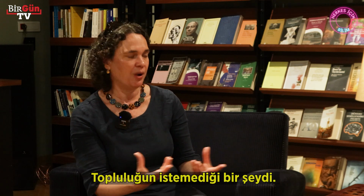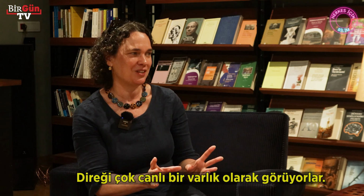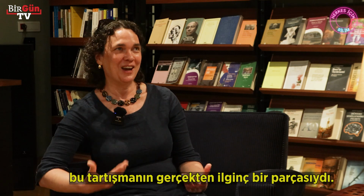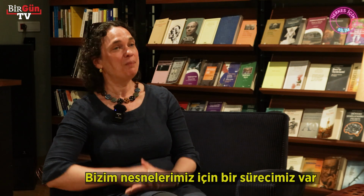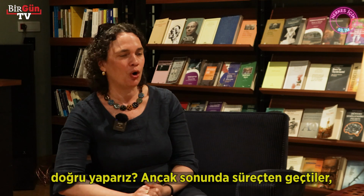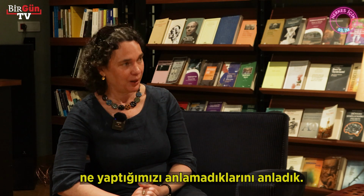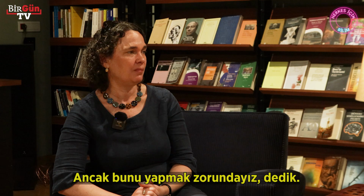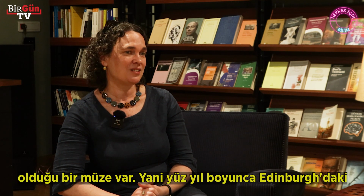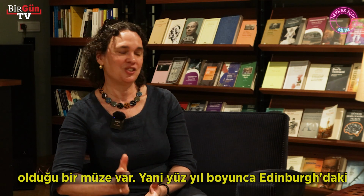They see the pole very much as a living entity. They do not recognise it as an object, which was a really interesting part of the discussion. More than that, isn't it? It's like, we have this process for our objects, and it's not an object. And it's like, okay, how do we begin this conversation and get it right? But they did go through our process in the end. We understood that's not how you see what we're doing, but we have to do this to make it happen. And it has been returned now to Canada, and there is a museum there where it's now on display. So it's been in the Grand Gallery at the museum in Edinburgh for 100 years. And it is no longer there.